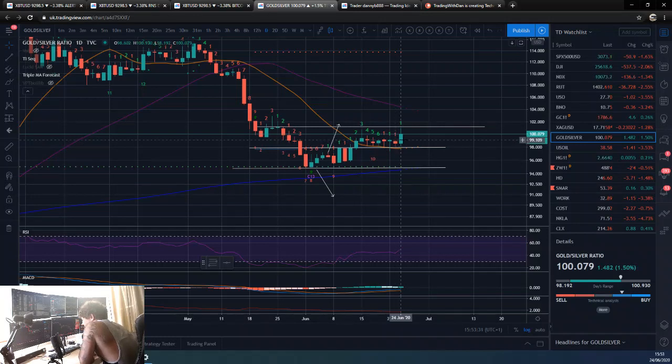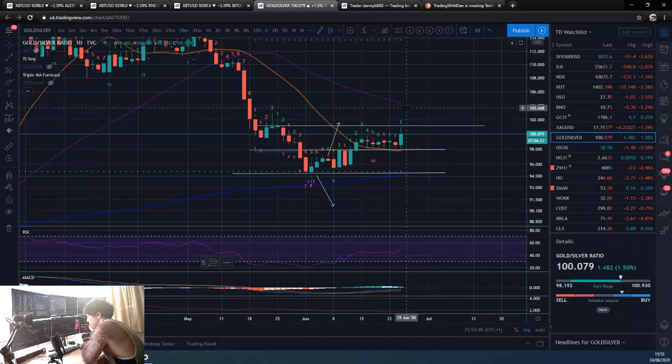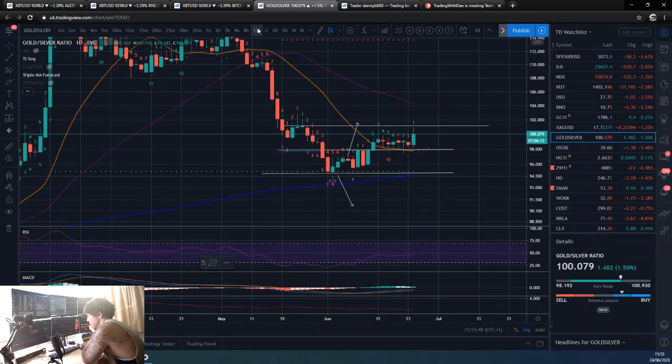But I don't expect that. I don't expect that, just to be clear. But obviously, if it happens, it happens. But that's the level. Break above here, at least the 50-day we've got to move for. And obviously a break below here again will take us down and then potentially down. 12-hour.